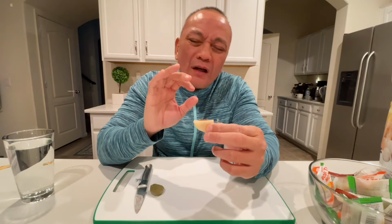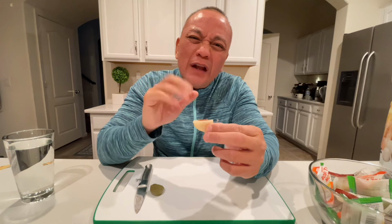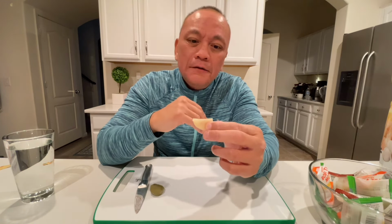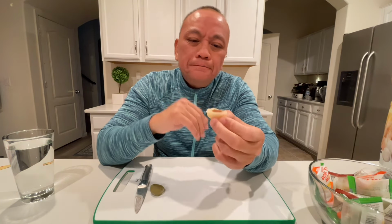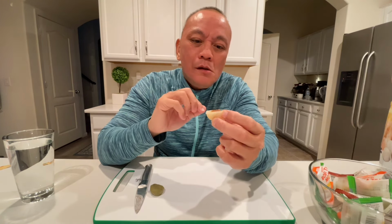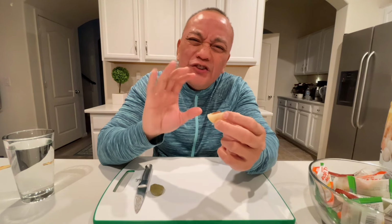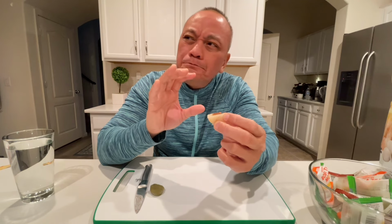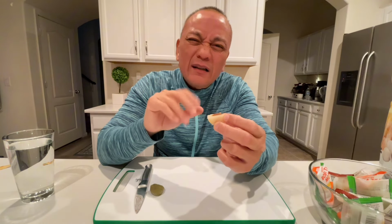It seems to have more of a creamier flavor. Yet the Thai tea, which I just had, is quite delicious. Again, the sweetness is just the right amount of sweet. And it's got that chewy texture. It's kind of like eating a gummy candy. It's chewy.